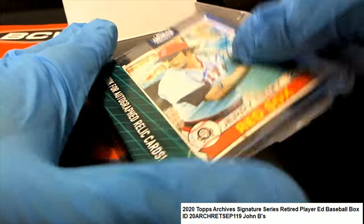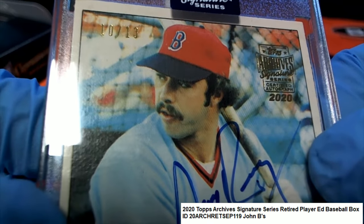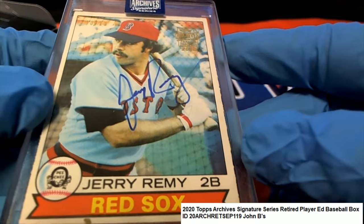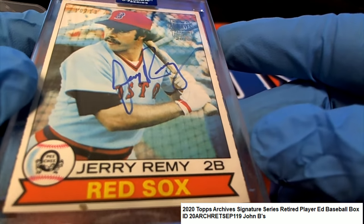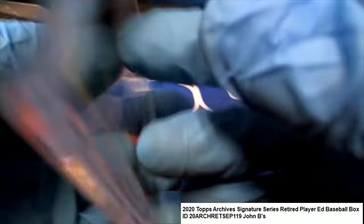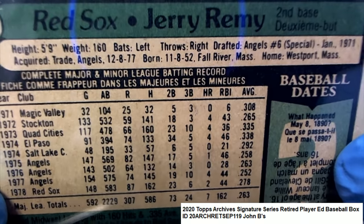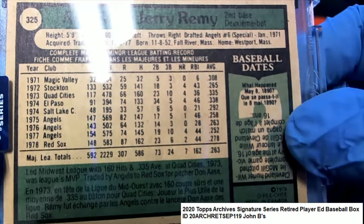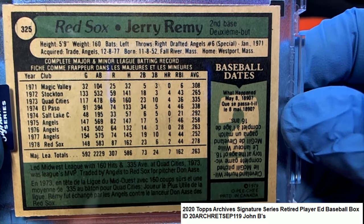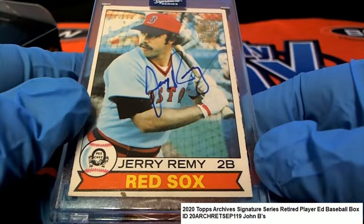Remy is very beloved by Red Sox fans because he's a host of Remy Radio. And so any Red Sox fan is really going to appreciate Remy and his card. Even though he might not be the biggest guy for numbers and averages, his commentary is what everybody really appreciates. But this is a rookie card of Jerry Remy. And it looks to be in great condition. This is very collectible for any Red Sox fan.